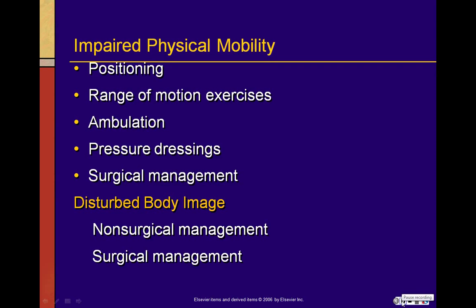Okay, so we're going to resume at the physical mobility, but we've been talking about grafts, and we're still in the acute phase. Everything's not completely covered yet with skin. We talked about how it was important to debride and get all the eschar off and get down to a level where they have a good growth bed.